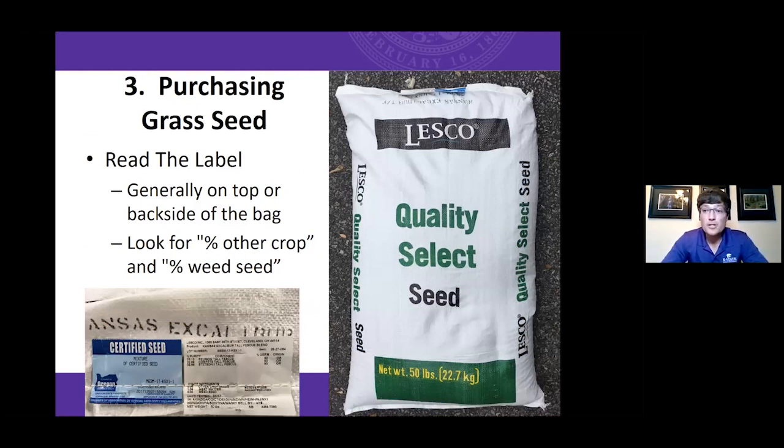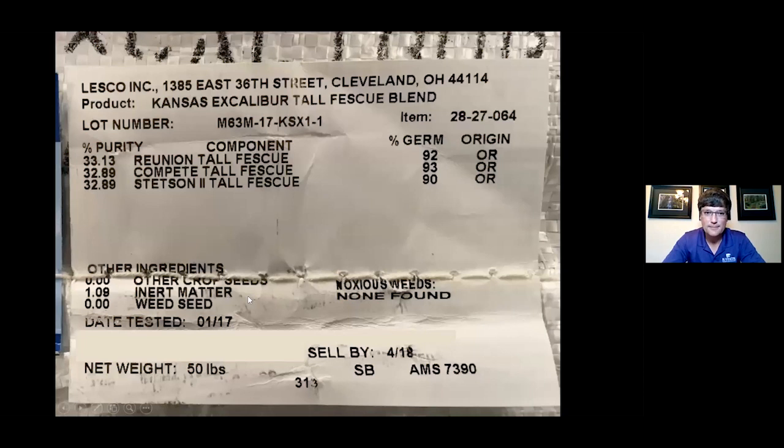So when you are purchasing your grass seed, no matter where you go to purchase it, look for the grass seed label. Typically it's on the top of the bag. Sometimes it'll be on the bottom or in one of the corners of the bag. But every single bag of grass seed you can purchase legally has to have a label to tell you what's in that bag. And we want to make sure that we pay special attention to not only what types of grass are in that bag, but also the percent of other crop and the percent of weed seed.